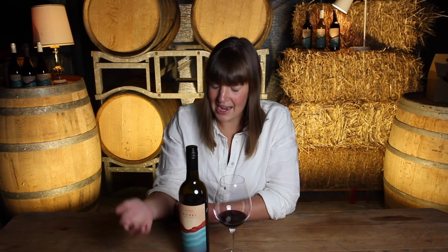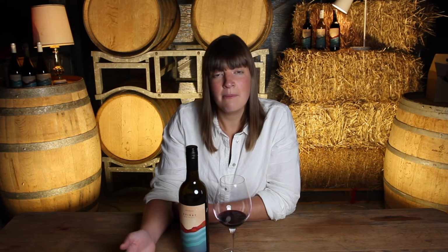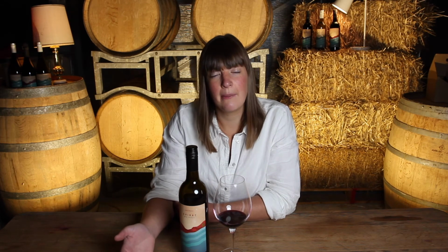So how was our 2018 Roxy's Paddock Shiraz made? In 2018, the fruit, sourced from 4 vineyards across the region, was hand-picked between late February and mid-March. The berries from each vineyard were fermented separately, with 20% carbonic maceration.